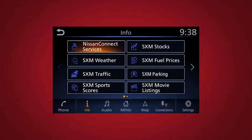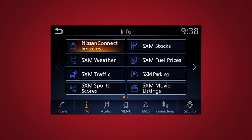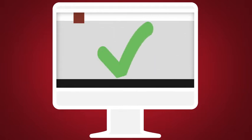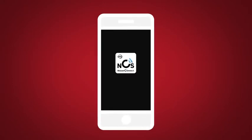Nissan Connect Services is a collection of security and convenience services that add innovation to your daily drive. To enroll in Nissan Connect Services, create an account or log into your Nissan Owner Portal with your vehicle identification number or VIN. Follow the prompts to enroll in Nissan Connect Services.